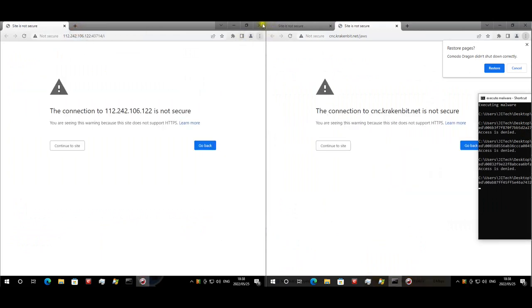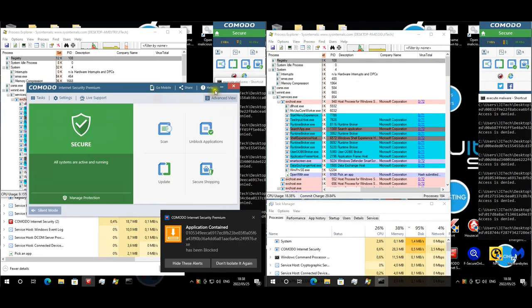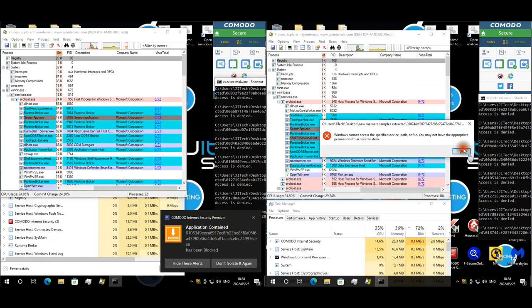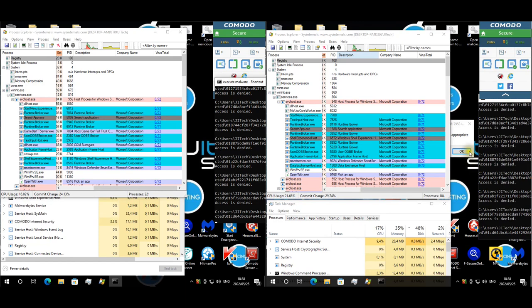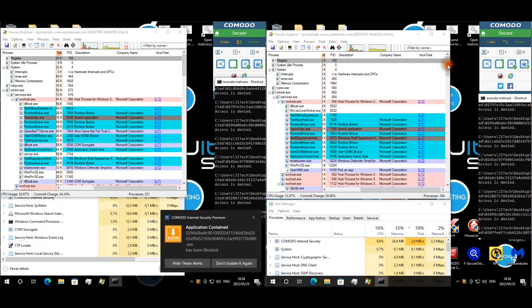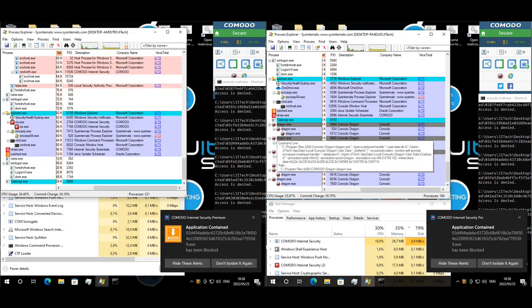Okay, cool. So these sites are also secured. Okay, so Comodo is doing its thing. I'm going to attend to this, guys. Auto containment's already blocking malware, so nothing has run in containment as yet. So it seems like Comodo is aware of this, or it's heuristic or behavior detection. I'll let you guys know if there's anything weird happening or worth noticing, but for now I'm just going to let these two run and then we'll look at the results.